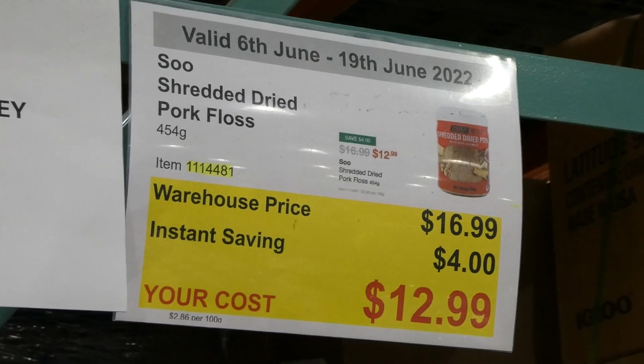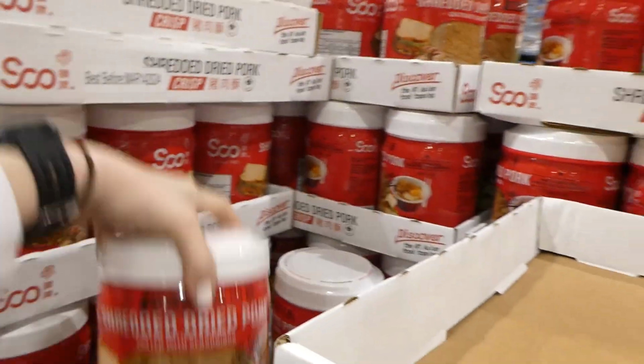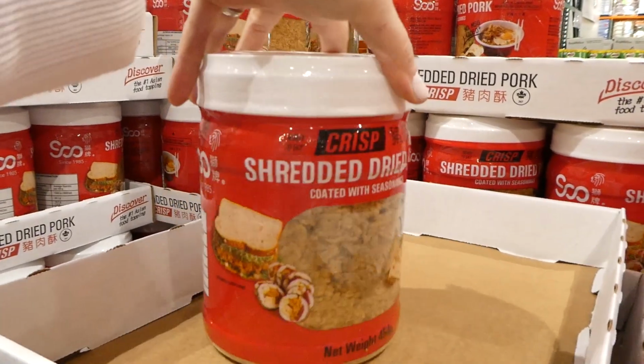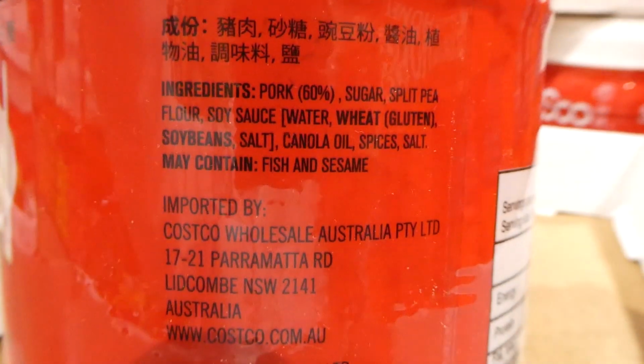Sue shredded dried pork floss. You get 454 grams for $4 off, down to $13. So it's coated with seasonings, no added MSG. So it looks like you use it kind of as a coating. And it says made in Canada from local and imported ingredients. Oh, that's really neat.